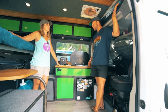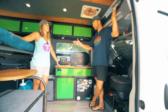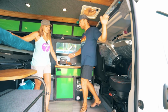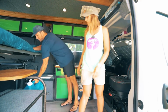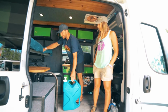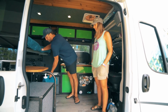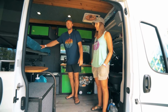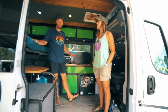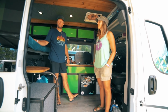We have a 7-gallon tank in the back, and we fill it up from the rear. That feeds the sink. We only use that for cooking, and then we have 2 of these 7-gallon jugs. One is for drinking water, and the other one is our shower water. We just refill those whenever we need to, and they fit nicely in the back. So we don't have a huge tank. Gray water drains out the bottom into a bucket, so we can dispose of it properly.